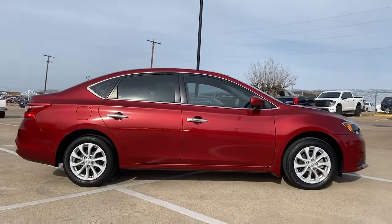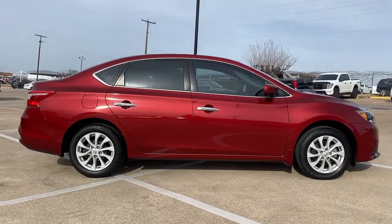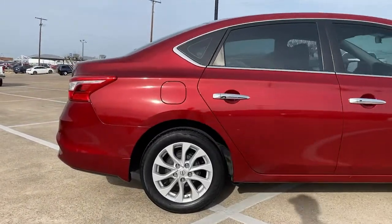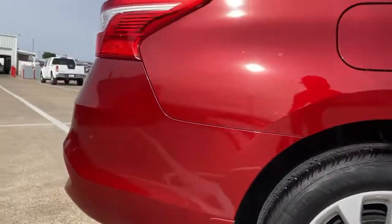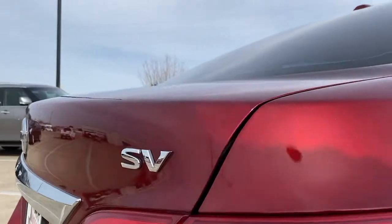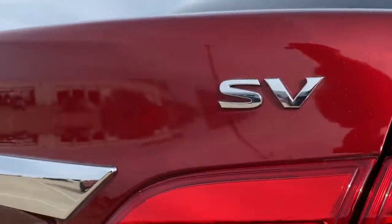The following are some of this vehicle's highlighted options: keyless entry, electronic stability control, trip computer, bucket seats, power windows, power steering. Feel energized and confident in this well-equipped Sentra.